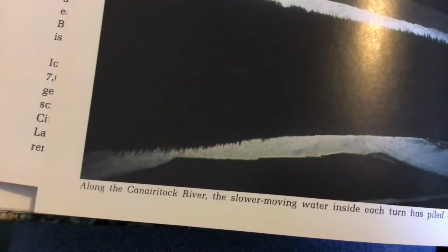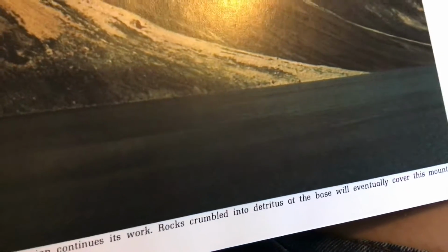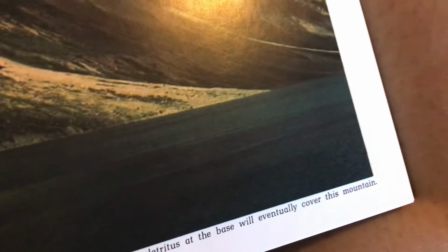Along the Kanaratak River, the slow-moving water inside each turn has piled up alluvial along the bank. Along Labrador's coast, erosion continues its work. Rocks crumbled into detritus at the base will eventually cover this mountain.